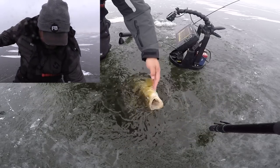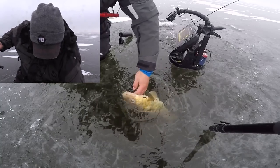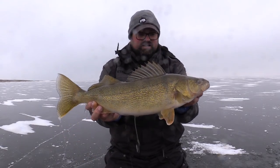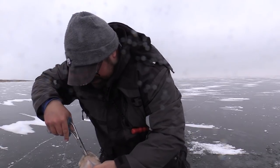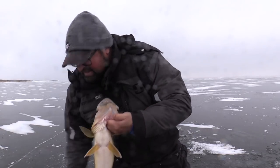Oh, there we go. Choke that rattle bait. Gone. Choked it. What a difference a bite compared to yesterday. Look at that one right there. And look at that rattle bait completely inhaled. Gone. Quick though.